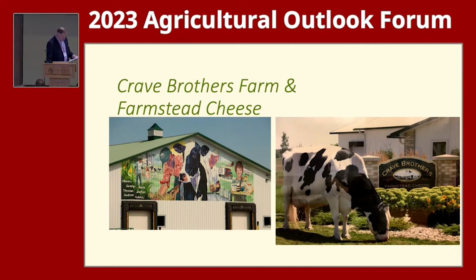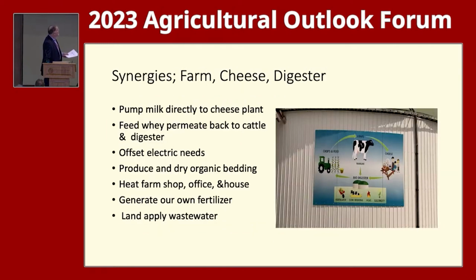I'm going to move on to the next slide now, because I can show you what it is instead of telling you. Electricity, heat off the engine that turns the generator, cow bedding, and fertilizer.